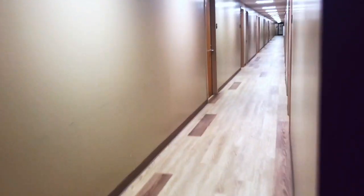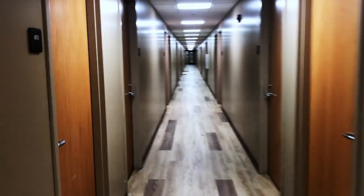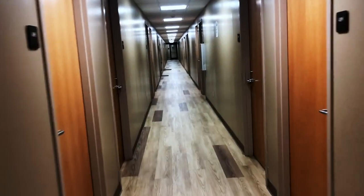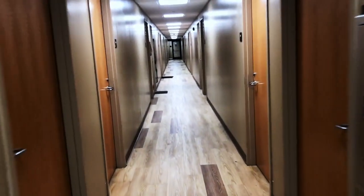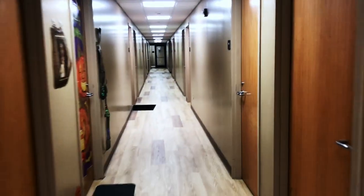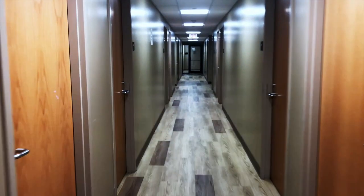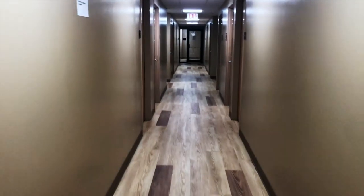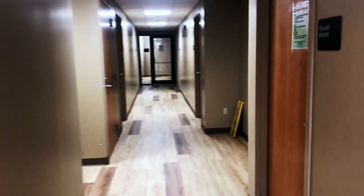So right here is just a long hallway of rooms. All of the rooms do look the same. They're all double rooms, and you only share a bathroom with your roommate, so that's great. And there are two RAs on each floor, but they're not as interactive as they were in KD. So, I mean, I guess they figure we're all adults. But yeah, so you come down here.